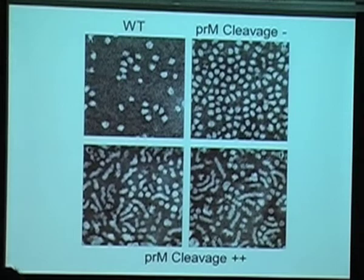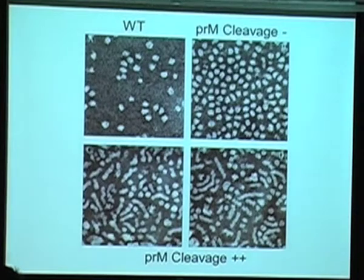And they look quite different depending on the maturation level. This is the VLP without cleavage, and these are all small VLPs with a size of about 26 to 28 nanometers in diameter. The one with enhanced cleavage also has elongated forms in addition to spherical forms. Okay. So this one has 80% PRM cleavage.